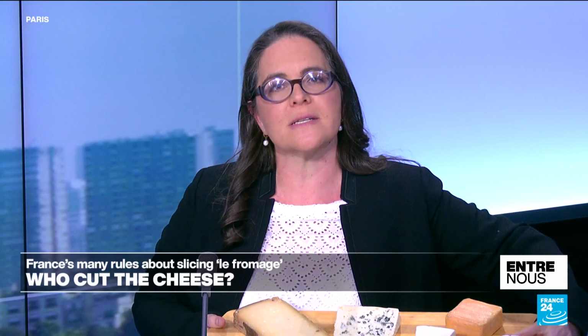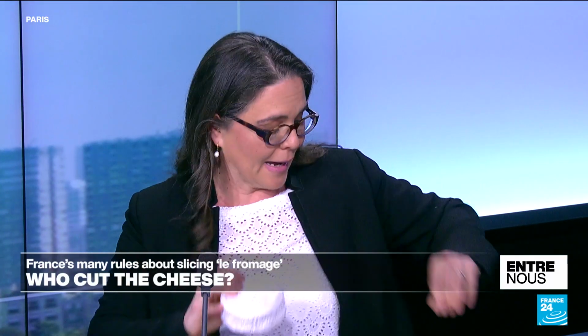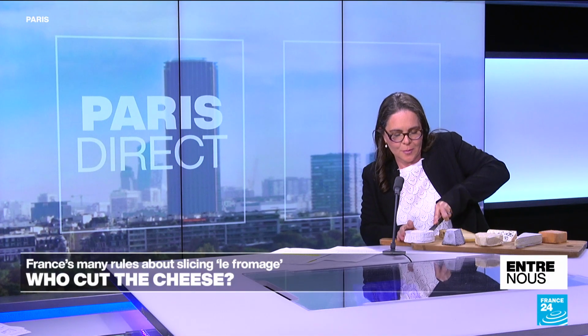One of the easier ones is the camembert. Okay, it's right here. You cut it like you would a pie. So you start in the center and you go outside. I'm going to just do this very quickly. I hope I'm doing it right.